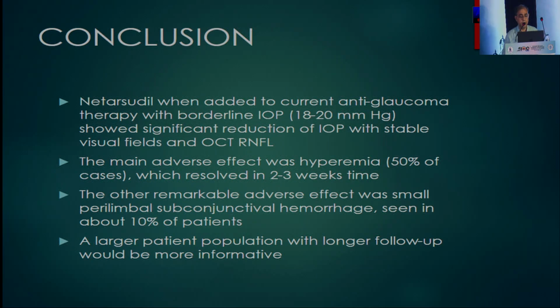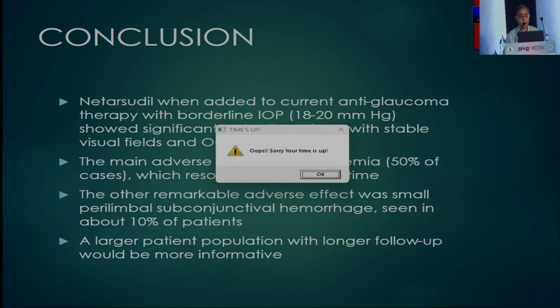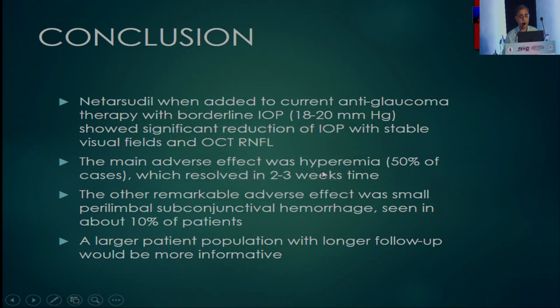Conclusion. Netarsudil, when added to current anti-glaucoma therapy with borderline IOP 18 to 20 millimeter mercury, showed significant reduction of IOP with stable visual fields and OCT RNFL. The main adverse effect was hyperemia, in 50% of cases, which resolved over time. The other remarkable adverse effect was small perilimbal subconjunctival hemorrhage, seen in about 10% of patients. A larger patient population with longer follow-up would be more informative.